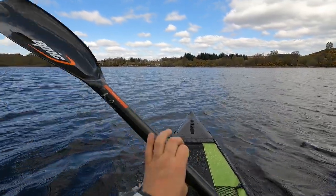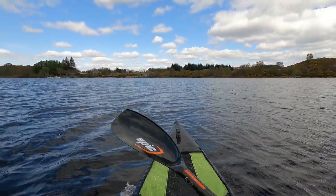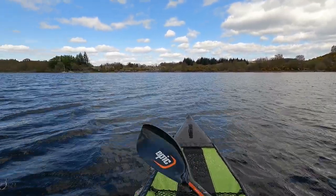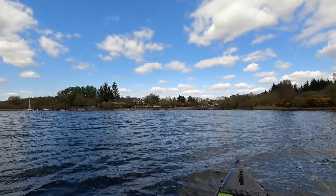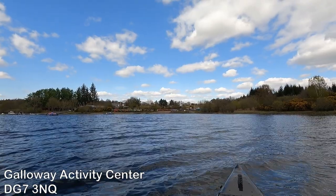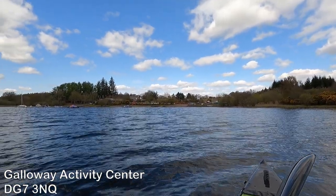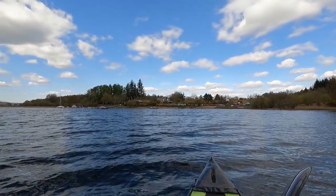I decided to traverse the loch again. The wind is picking up on speed and it's creating small waves that are moving upstream. I have reached Loch Ken's Activity Center. Parking and launching from here is allowed, but the center will charge you £10 for it. Well, I felt stingy today, and that's why I launched from a public slipway instead.